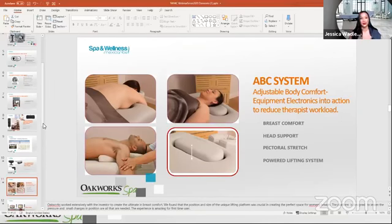It's a full electric lift. It was expensive when it first launched. Well, it started going out in 99% of our tables, and so we were really able to value engineer that and get the cost down. So it really should be a standard feature in all tables.